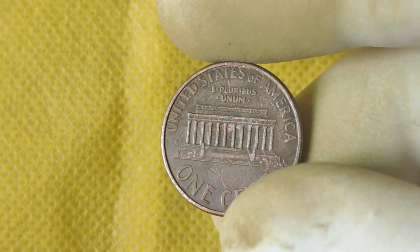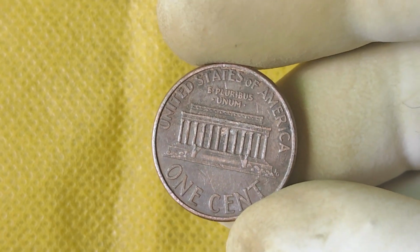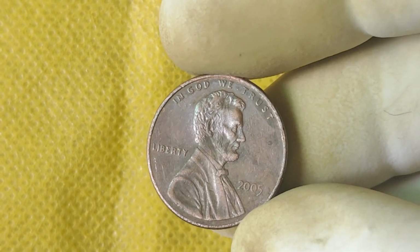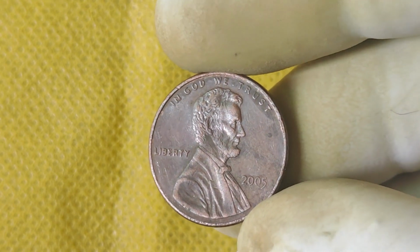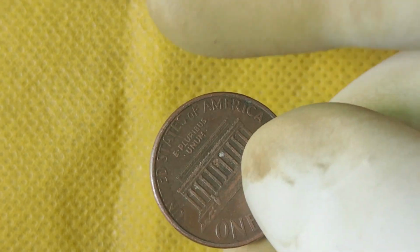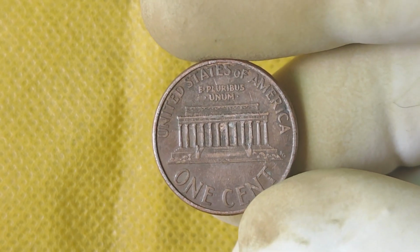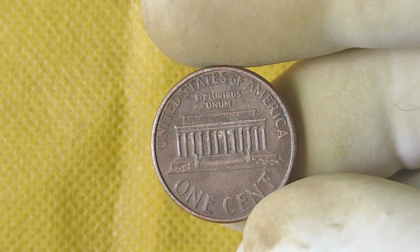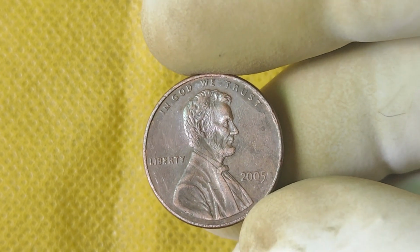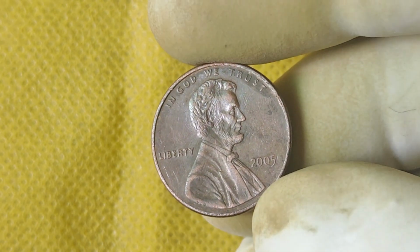So, what's the current market value of a 2005 Lincoln penny? The value can vary greatly depending on several factors, such as its mint mark, condition, and whether it has any errors. For a regular 2005 penny in good condition, such as one with no noticeable wear or damage, you're likely looking at a value close to its face value of 1 cent. These coins are relatively common, and unless they have something unique about them, they won't fetch much more than their basic value. However, if the coin is in uncirculated condition, it could be worth slightly more, possibly up to $1 or $2, particularly if it's from a special mint or series.